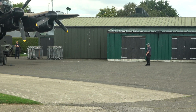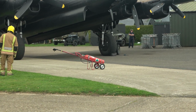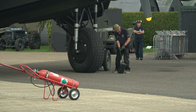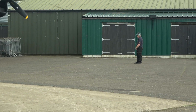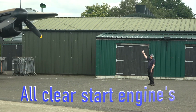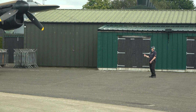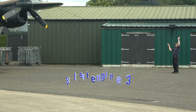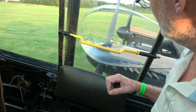Chocks have just been removed from the starboard side. I'm just extracting myself from the port side wheel. Oh, and he's removing the chock as well. I didn't think they'd do that. Start up, brakes on. All clear. Starting engine. I think the signal he just gave was engine 3. Happy.